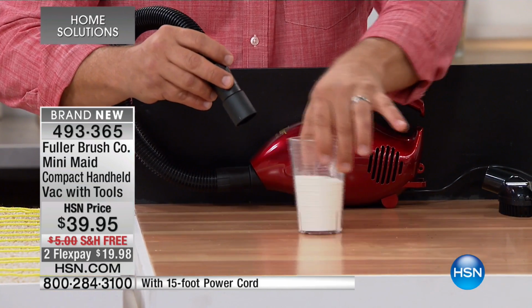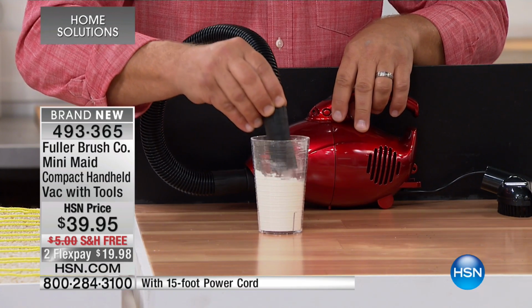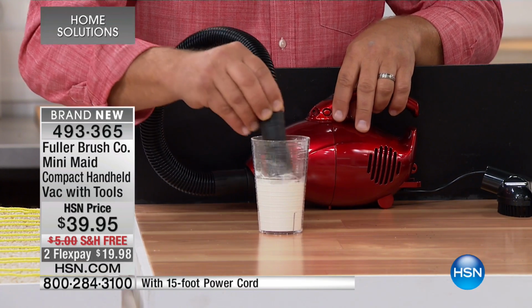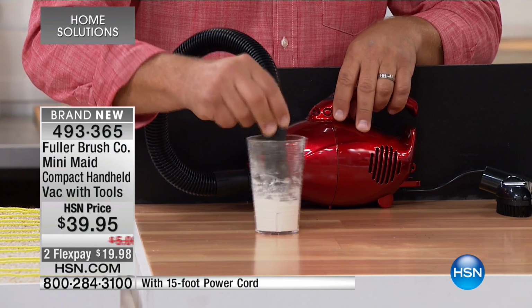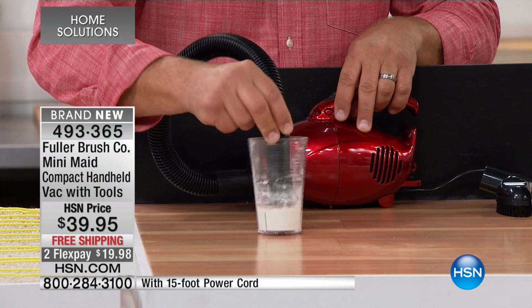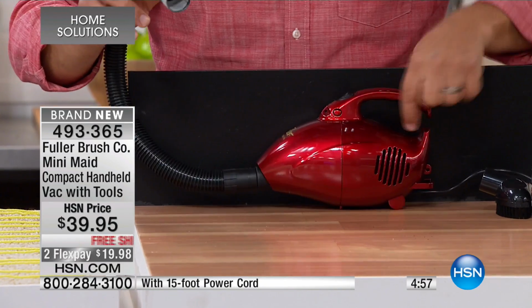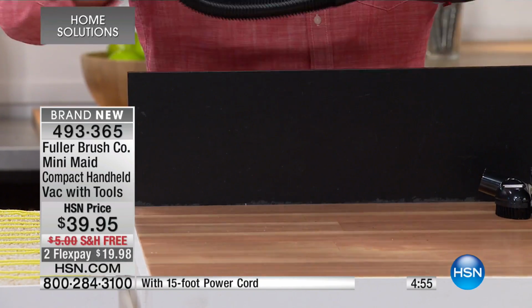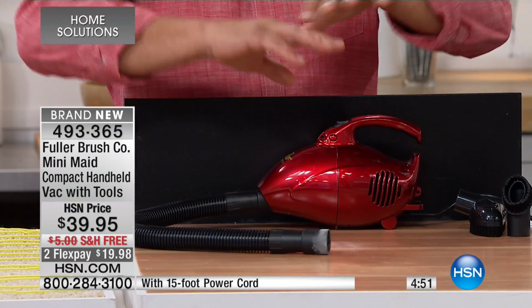This is a cup of flour, all right? Now, I'm going to do this. We're going to show you this to show you the suction power that you get, but also the fact that it's not going to, that's flour. That's super fine, okay? And you can see nothing is coming out of the exhaust of this vacuum. Look, I can lift this up. If that was any other vacuum, exactly what I was talking about, it would be all over the place.